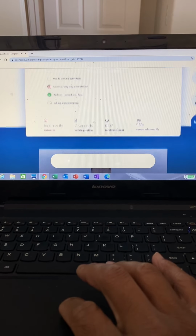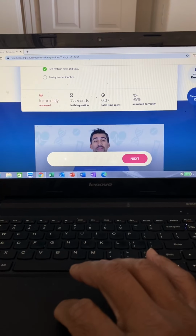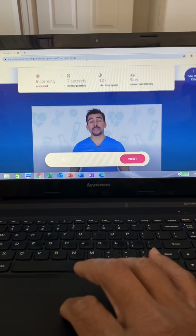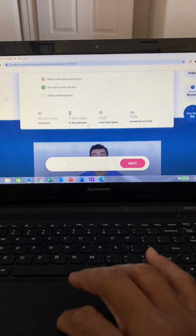Now, using our 3 steps, let's break this down. This question is asking for priority patient report regarding the key problem. They're taking allopurinol. So allopurinol, we already know that it's given for gout and even possible treatment for kidney stones. So the solution we're looking for are findings that might indicate the worst potential outcome.